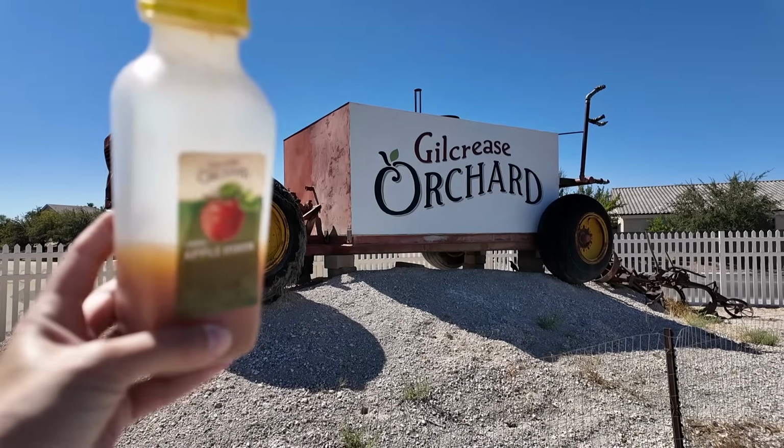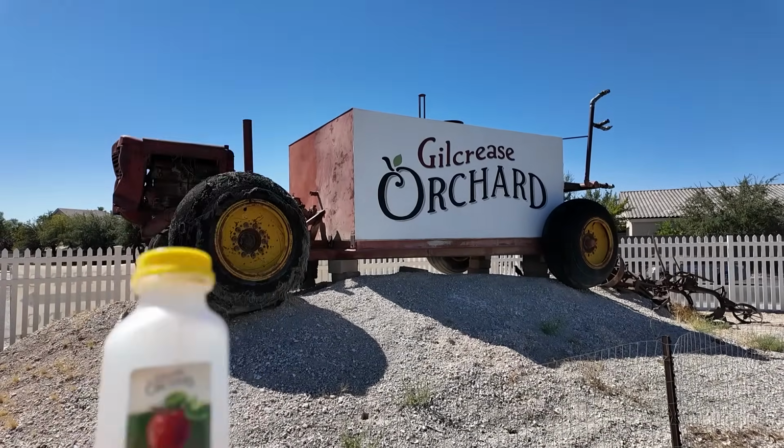It's about 20 minutes from the Strip. You got to go northwest in an area called Centennial. These are so worth it though. Oh my god. I do think I like the apple cider over the pear. If you're gonna grab one of them, definitely do the apple cider.